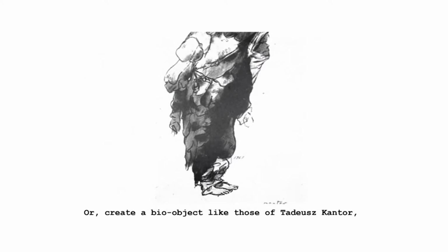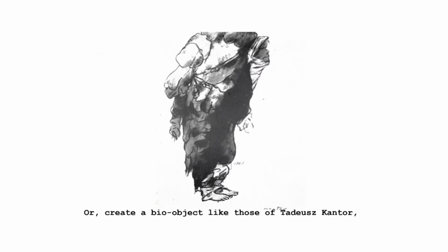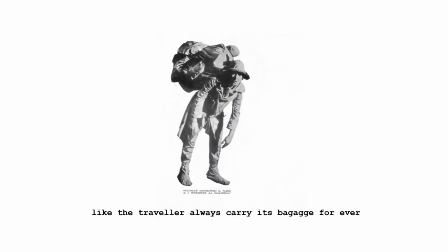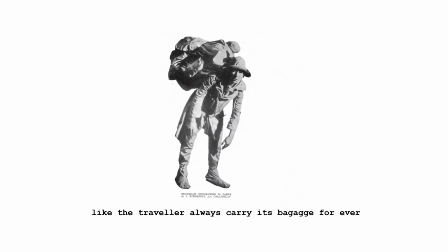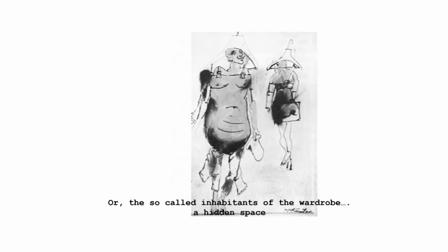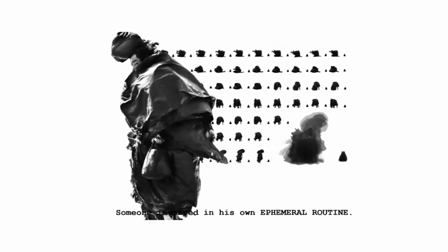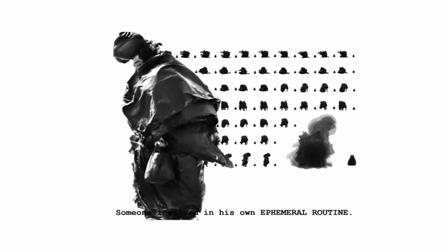Or, create a bio-object like those of Tadeusz Kantor, where object and actor deform into one in a single routine. Like the traveler always carrying its baggage forever. Or, the so-called inhabitants of the wardrobe, a hidden space. We could also dress a homeless person, someone involved in his own ephemeral routine.